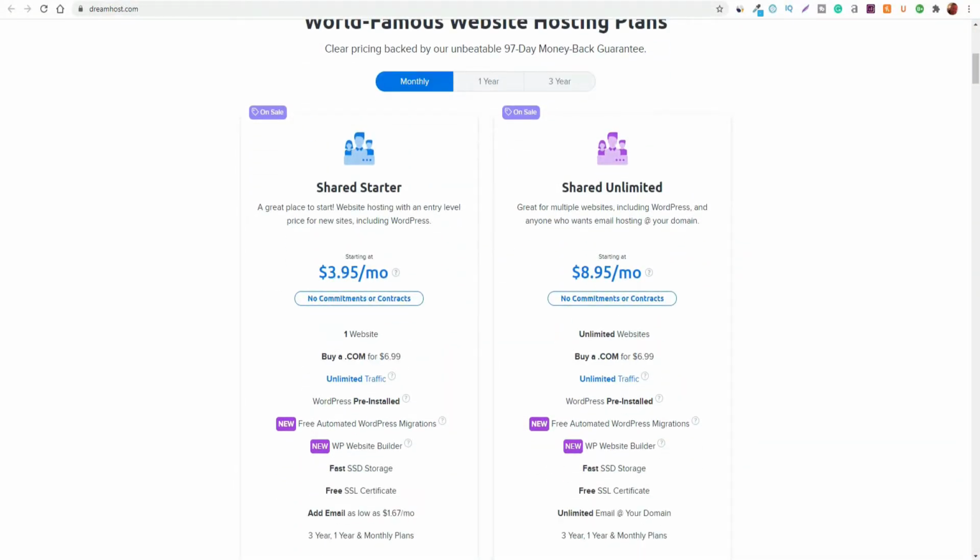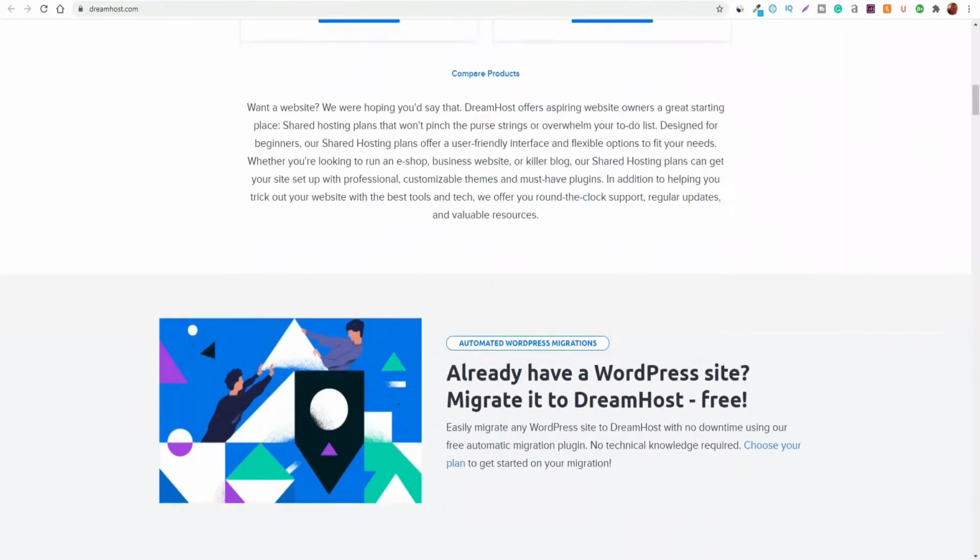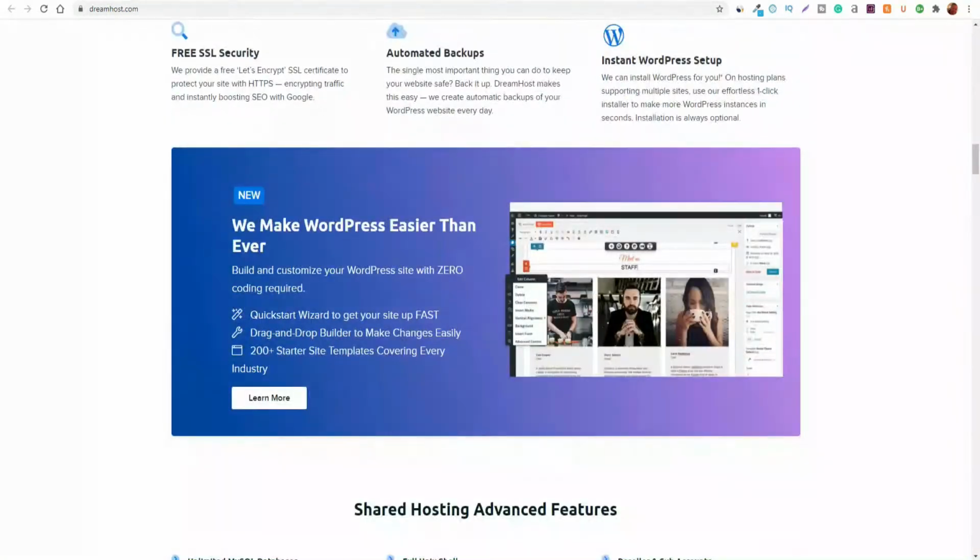You can set it up for a monthly pricing plan, you can see the changes of the prices, or you can set it up for 1 year or even 3 years. So if you decide to opt in for a wee bit more for a longer period, you will actually get further discounts on your annual fees and so forth. So you can actually have a look at it and see what you think for yourself.